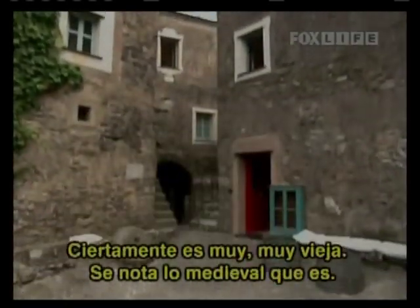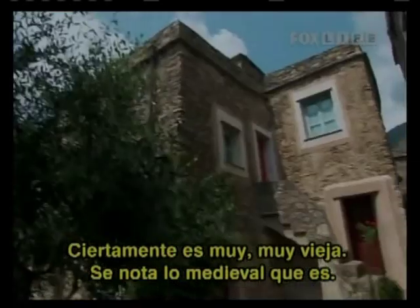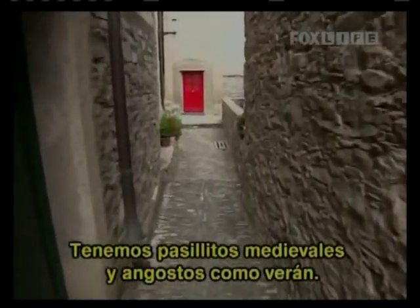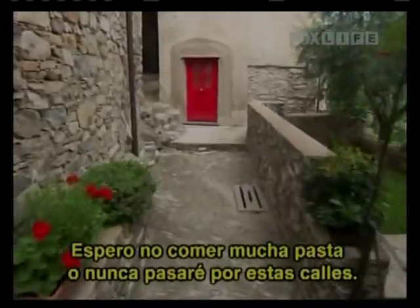It certainly is very, very old. You can really tell how medieval it is. So we've got real narrow little medieval corridors, as you see. I better not eat too much pasta or I'll never get through these streets.